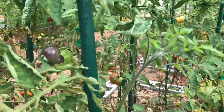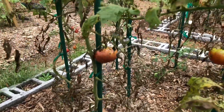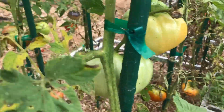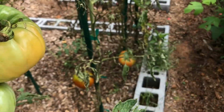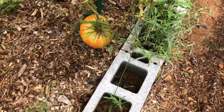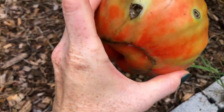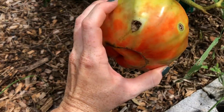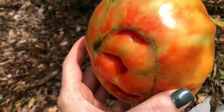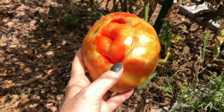So many of these have split because of the rain. These guys are the worst. Oh my gosh. That is a huge tomato. Truly huge. Oh my god. And it's partly rotten. Oh my god, look at this tomato. But yeah, it's not fully ripe, and it's rotting from the inside. So sad. That would have been a beautiful tomato.